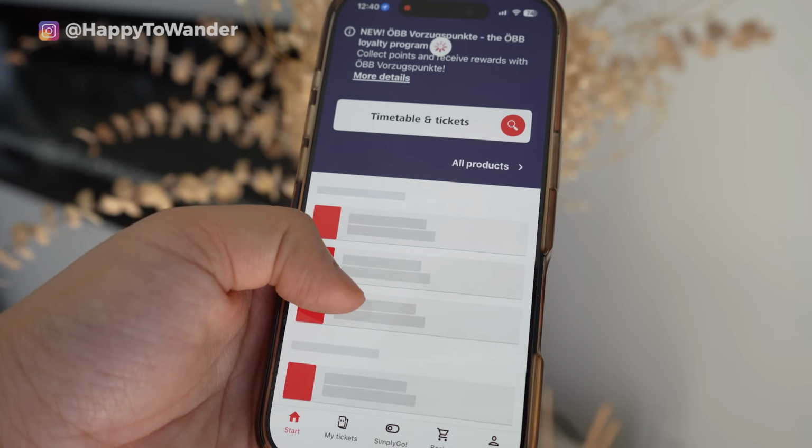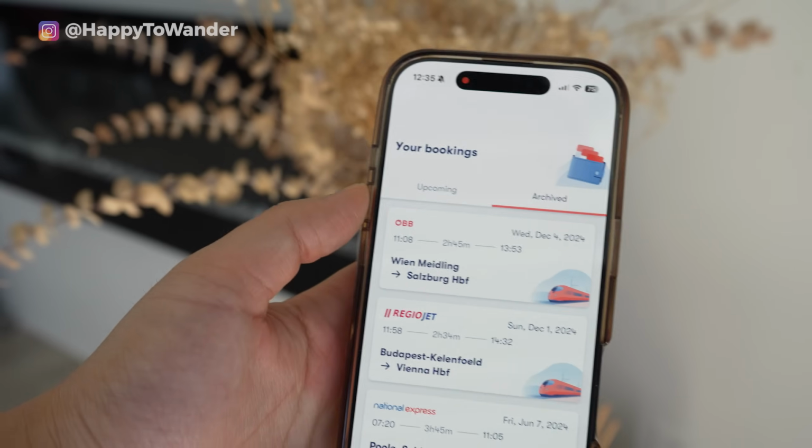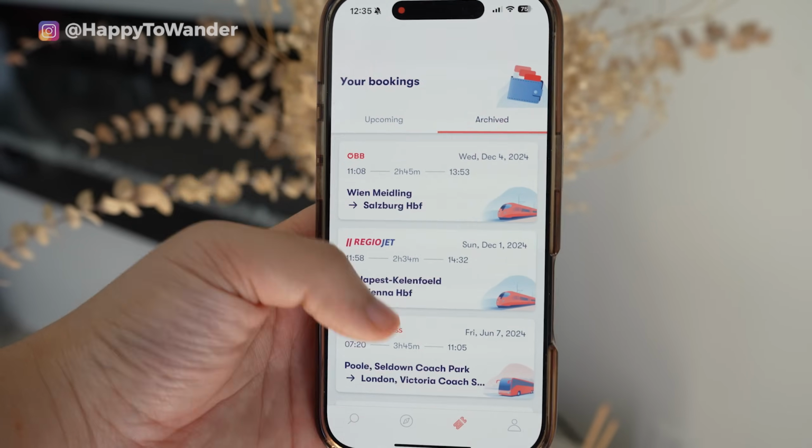But I will say if you are booking quite a complicated trip that maybe spans across multiple destinations, multiple modes of transport, it can be really handy to just have all those tickets in one place. So for me, that small service fee is worth it for that convenience, but at the end of the day, you can decide what's best for you.